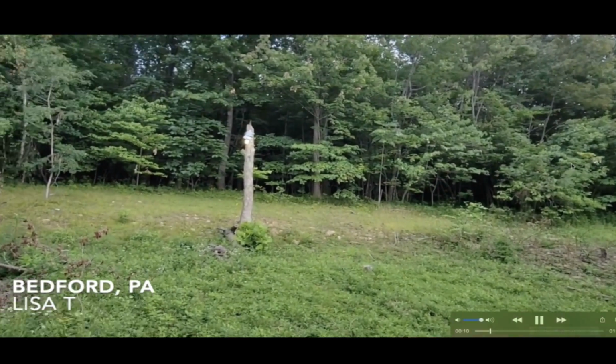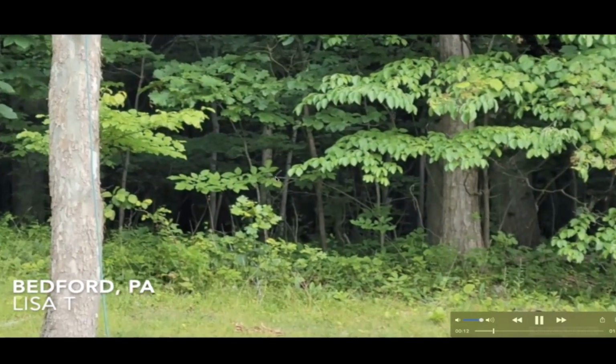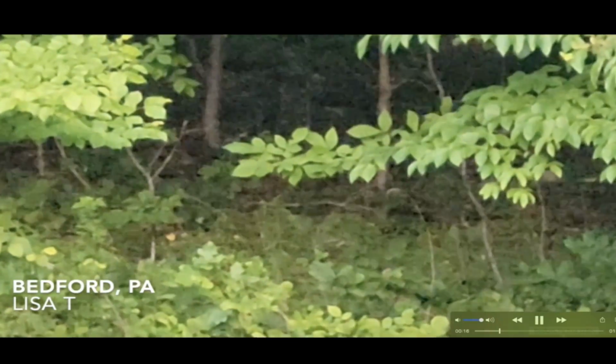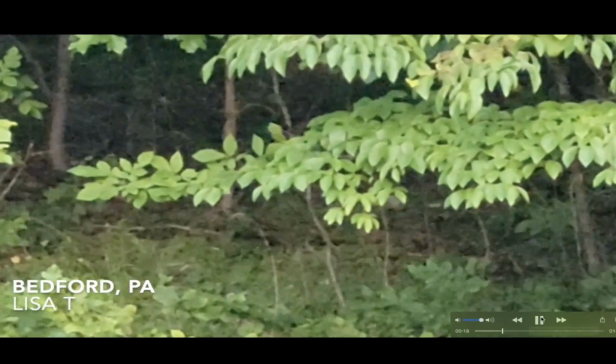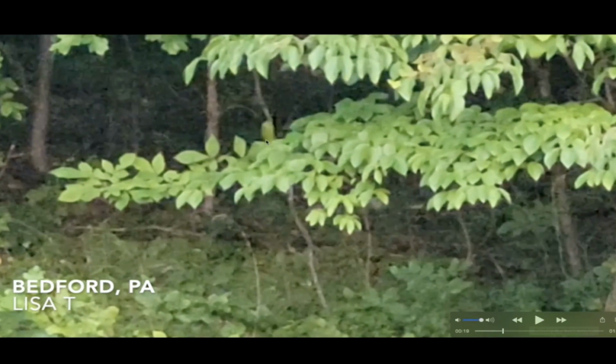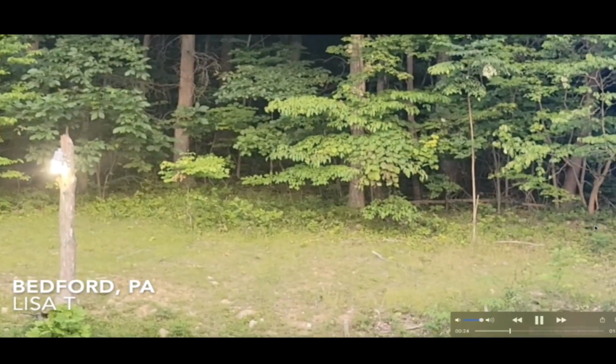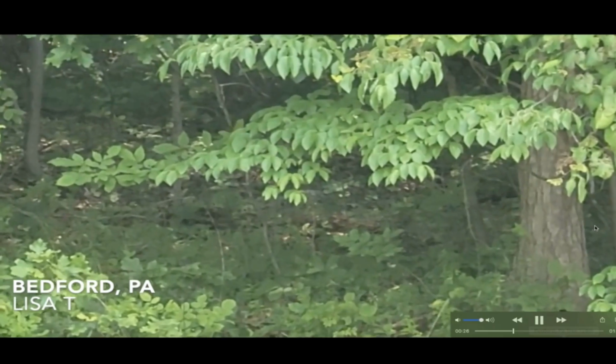Here we go. This is looking out her backyard at a tree, and this branch right here has been, as she put it, waving at them since June 20th. Notice the absence of wind. None of the other leaves are moving on these trees except this branch right here that has been moving nonstop now for several weeks, and there's no wind.